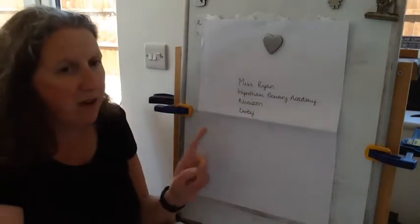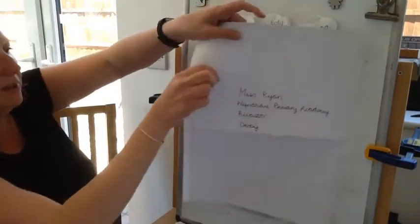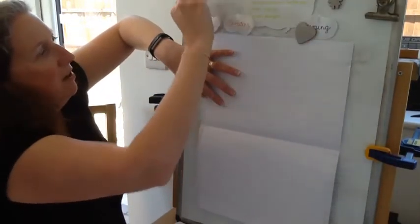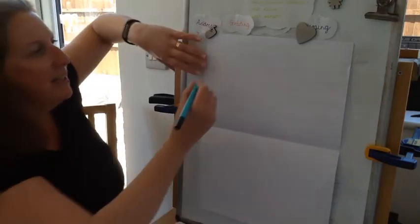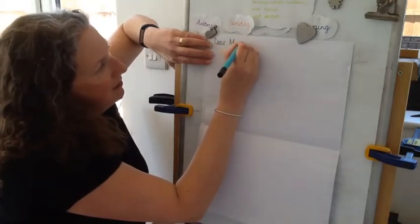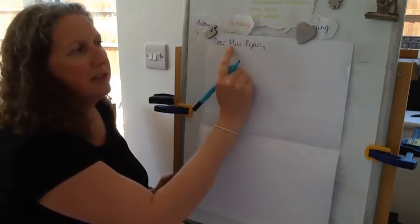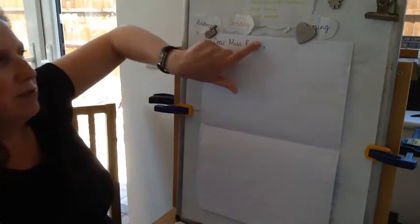Okay, so now that I have the address of where it's going, I can then write the other side of my postcard. So I'm going to turn it round because it won't all fit on here. Within that main body we needed to include all of those. Okay, so I've done my address, it's now my greeting. So my greeting is going to be, dear Miss Ryan. And I'm making sure that because it is the start of my greeting, it has a capital letter, but because it is going to a person, it is a name, they also have a capital letter. So, dear Miss Ryan is my greeting.